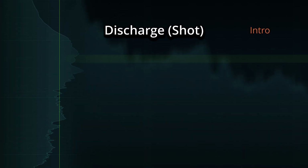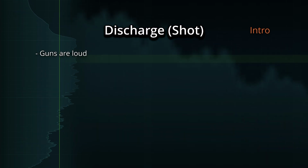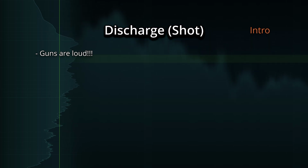Moving on to the big boom, the actual discharge of the gun, resulting from firing the cartridge. Let's get something out of the way first. Guns are loud. Like, really, really loud. If you've never heard actual gunfire, chances are you're completely underestimating just how ear-piercing even small caliber firearms are.